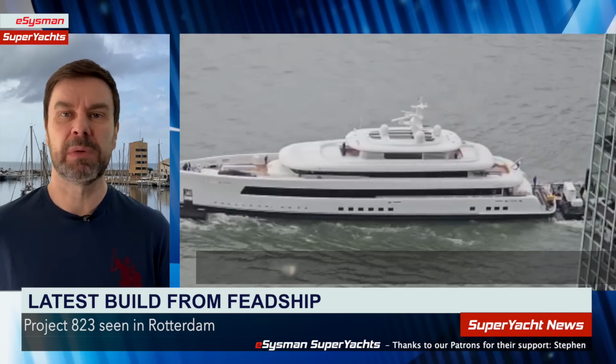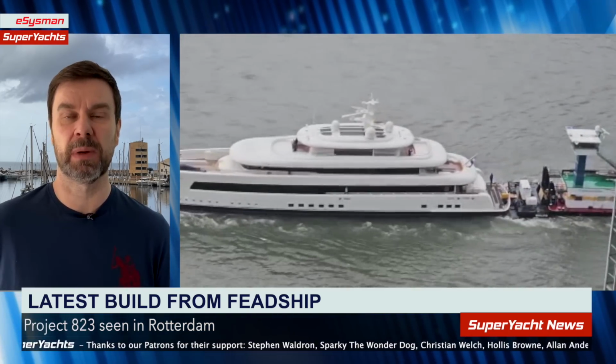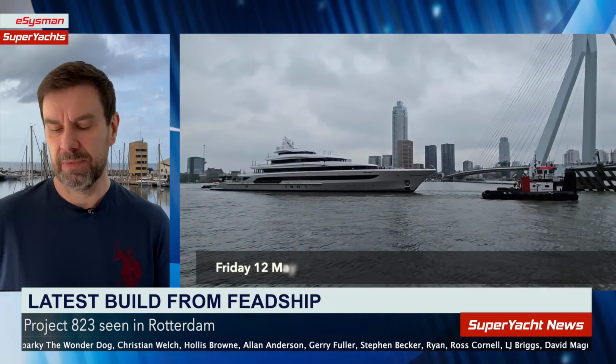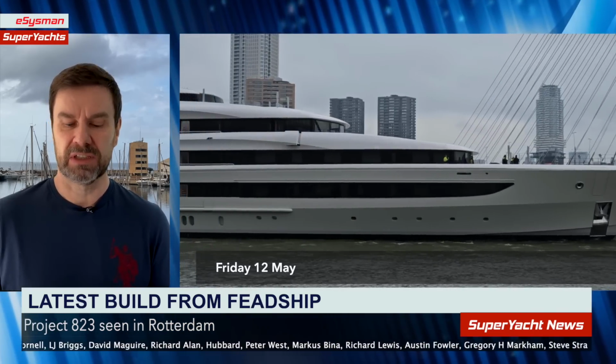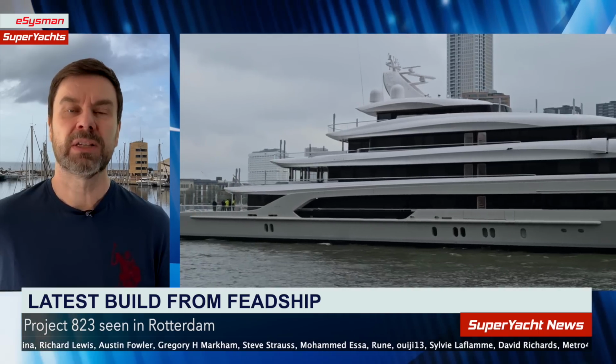It's a 67 meter or 221 foot yacht being built. It's in the process of being built by Fedship and being finished. And then again, more footage of the vessel returning and heading back up river, back to the facility. I think it's from the Carg facility in the Netherlands. All right, so we'll move on.